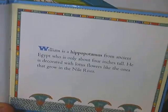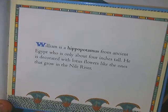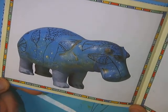William is a hippopotamus from ancient Egypt who's only about 4 inches tall. He's decorated with lotus flowers like the ones that grow in the Nile River. And as you know, the Nile River flows right through Egypt. Thousands of years ago, William was buried in the tomb of a man named Senbi.